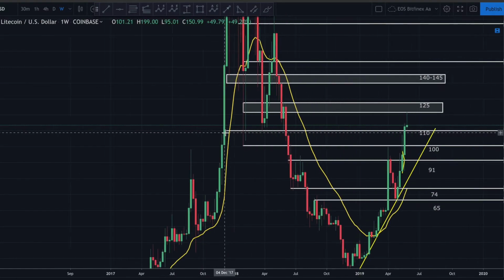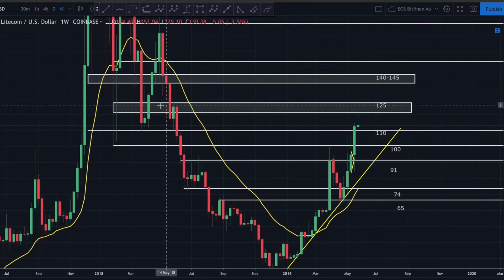To the upside, guys, if we do take out this area of resistance, let me go to the weekly because you can see a little bit better. If we do take out this area of resistance here, which is not right at 125, it's sitting between about 121 and 127. So if we do take out 127 to the upside, if we do have a daily candle opening and closing above 127, I think the next major area of resistance is right up here between about 140 and 145.